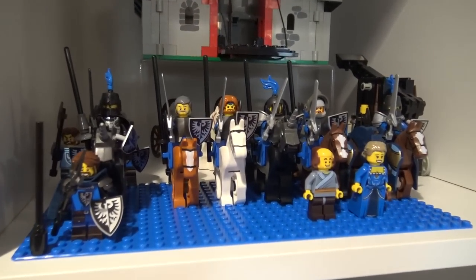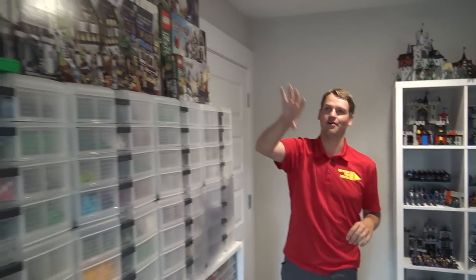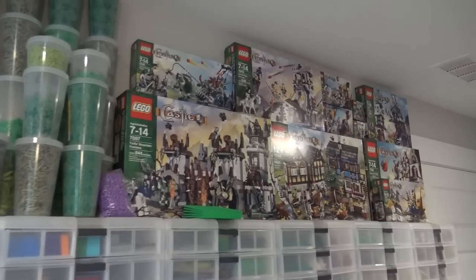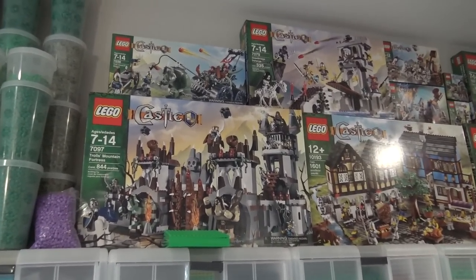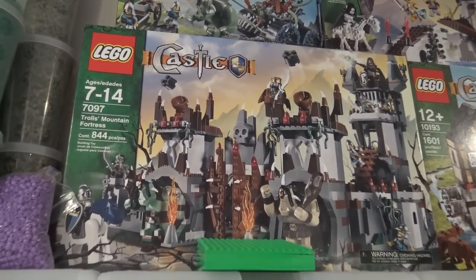This is an amazing display here, but you've got some other stuff in the room as well, so we can move our attention to some of the stuff that's kind of sealed over here. So what does this represent? Yeah, so these are my sealed sets. Again, I bought these all originally when they came out. These are just the last remaining stuff I haven't built yet.